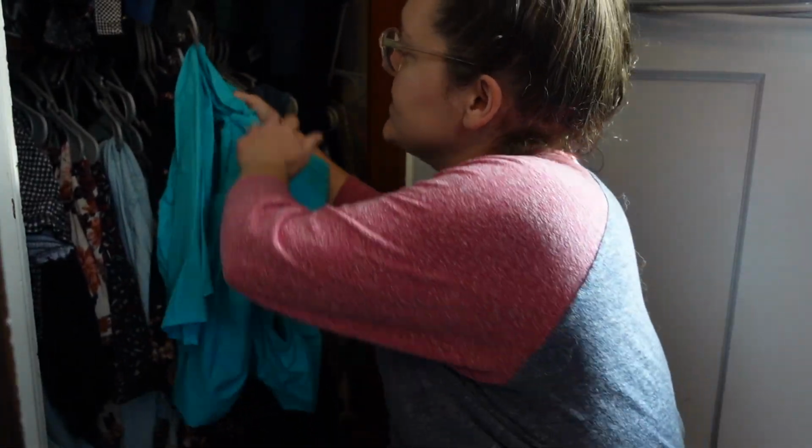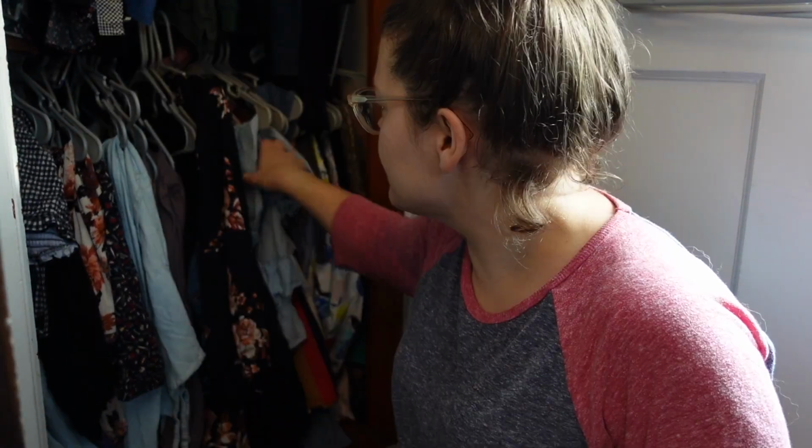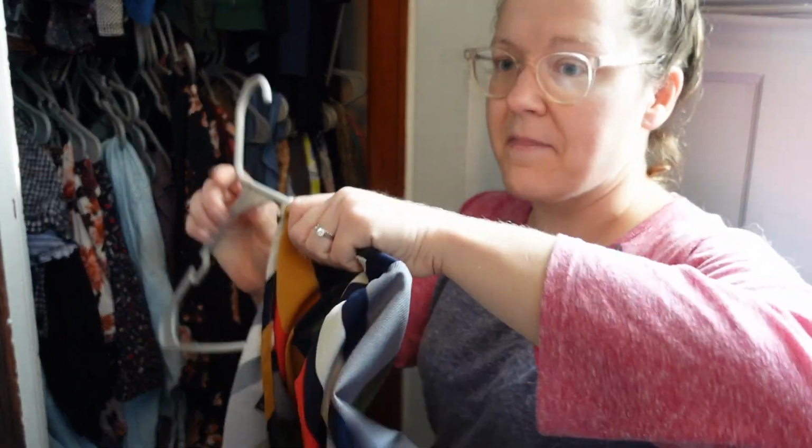Let me know in the comments, do you guys have a clothing swapping schedule? It's really hard to figure out when to switch everything. I think it's okay to just try to declutter the main things.